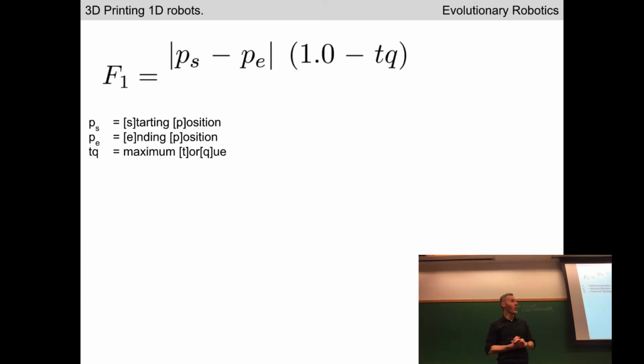We then have 1 minus TQ. The moment you see 1 minus, what does that tell you? Is it like a probability or something? Not quite. Alex? We want it to be as low as possible. We want it to be as low as possible, right? So TQ, which I'll mention in a moment, we're going to try and minimize that term. So we're trying to maximize both of these terms, and we're multiplying them together. So obviously, the closer to 0 this TQ is, the better.